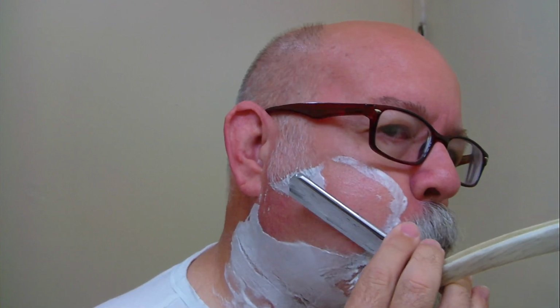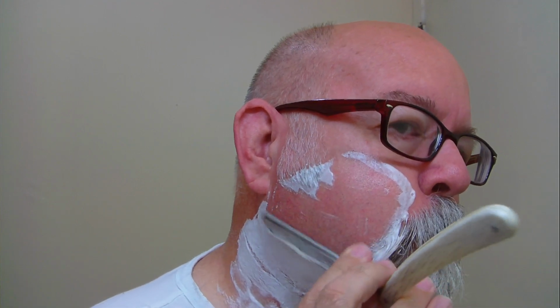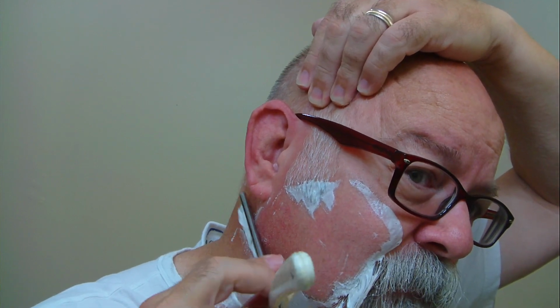The amount of stretching will be up to the individual, depending on their skin, how tight it is, or how loose it is. But stretching will help you out getting nicks and cuts.